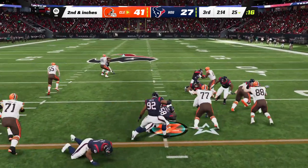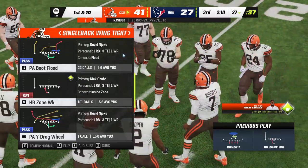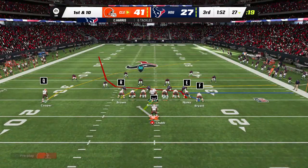Yard line. 2 yards. Good enough for first.